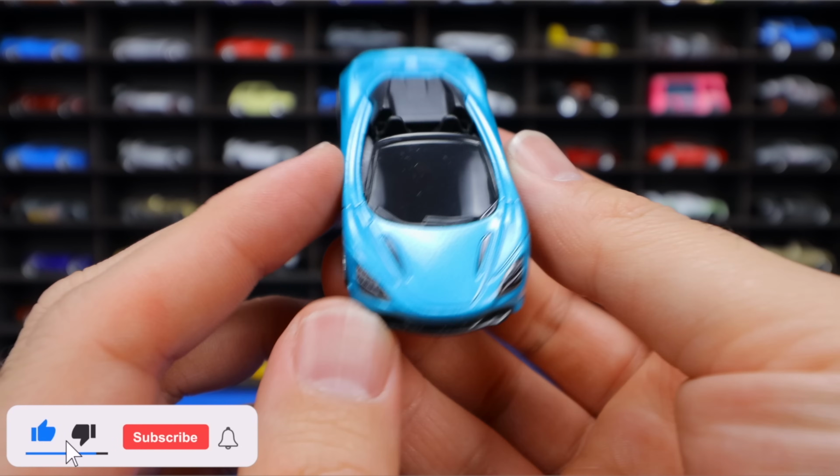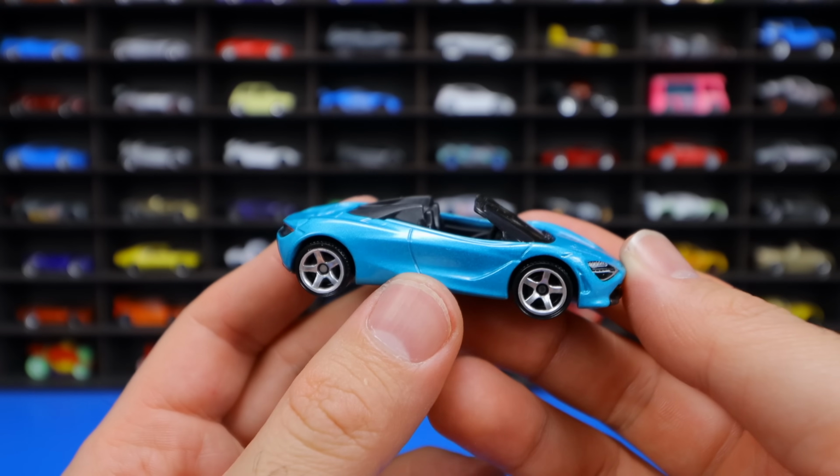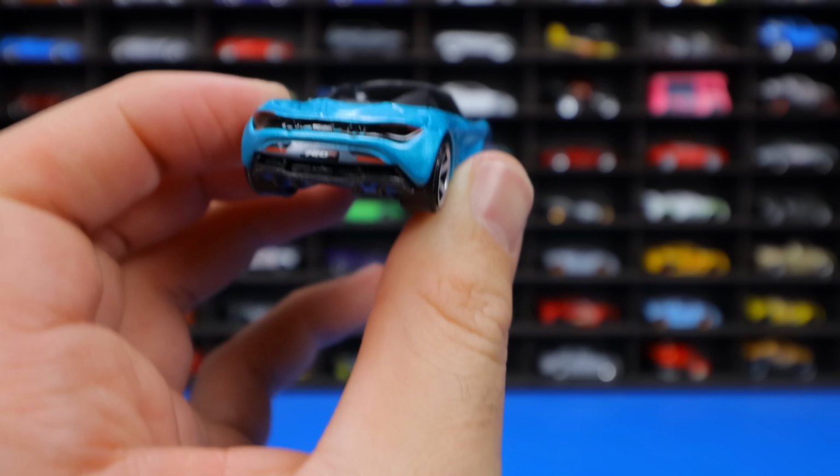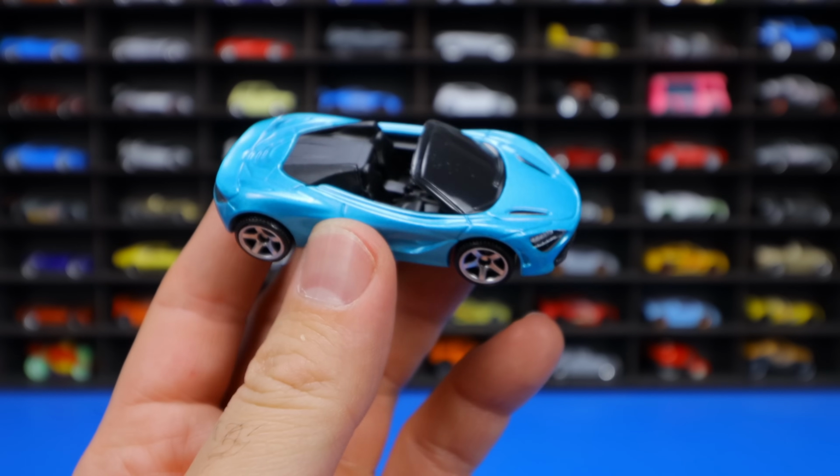And check out the front end, those lights. Very, very nice design of the 720S. It's gonna just be an absolute classic in probably 15 or 20 years. We're gonna look back at the design and say, wow, what an amazing looking car.